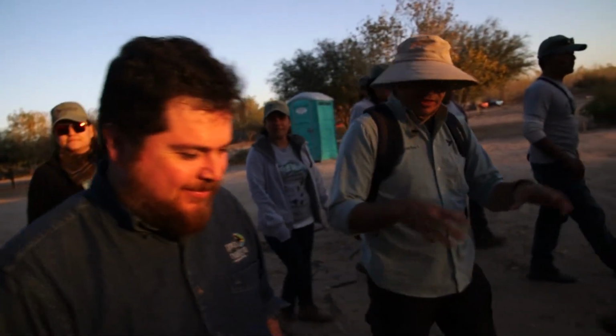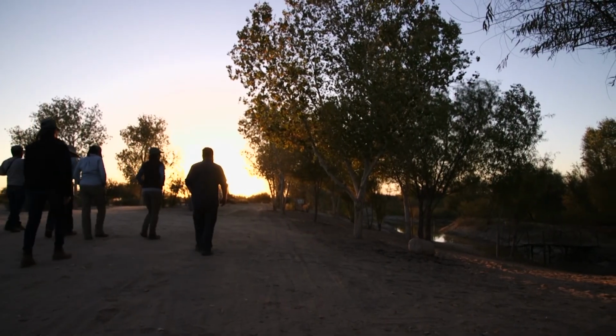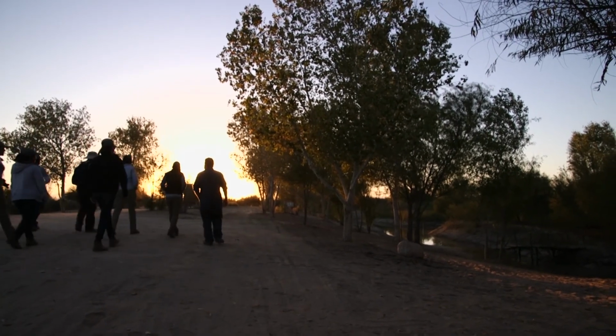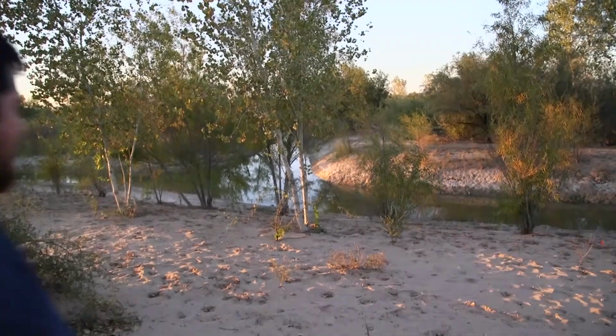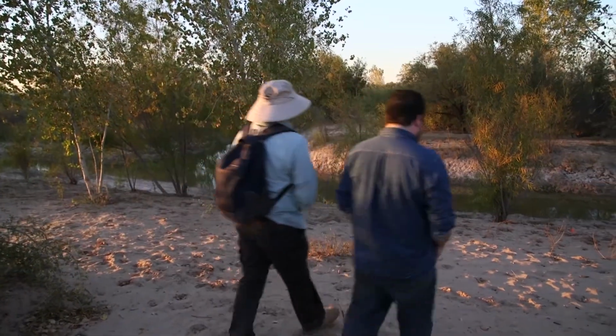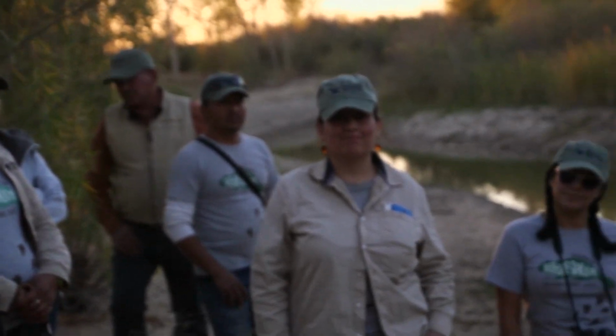Well, he's saying that the actual planting design tries to mimic the natural way in which the cottonwoods and willows are grouped. Sometimes you see 3 and 4 together, and then there's some space. This is part of the team from the Sonoran Institute that make this restoration possible.